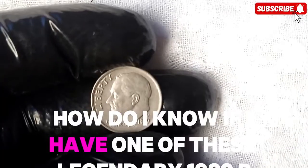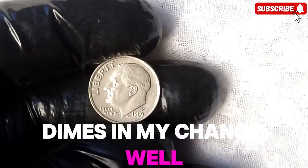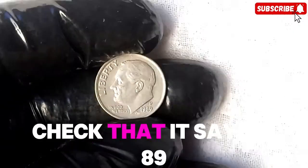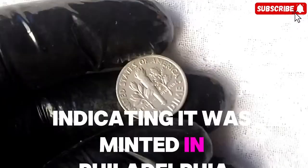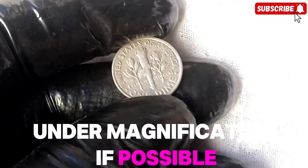And for those who are just learning about this for the first time, you might be wondering, how do I know if I have one of these legendary 1989 P dimes in my change? Well, the first step is to look closely at every dime you come across. Pay attention to the date. Check that it says 1989 and that it has the small letter P just above the date, indicating it was minted in Philadelphia.